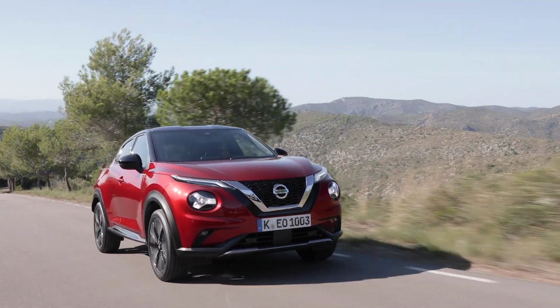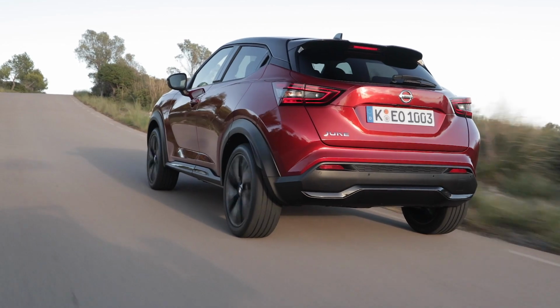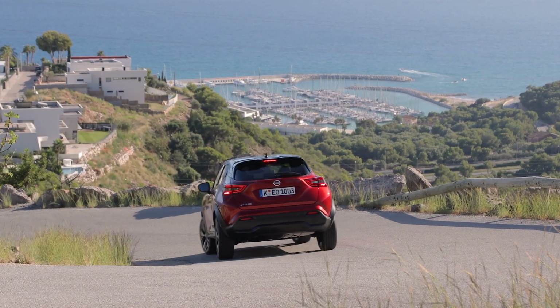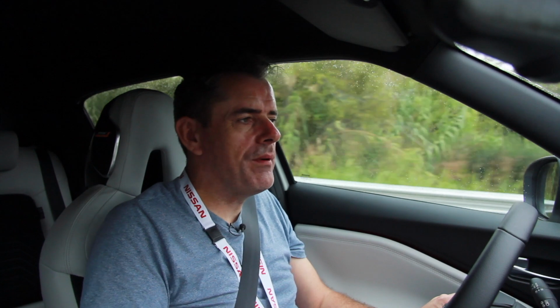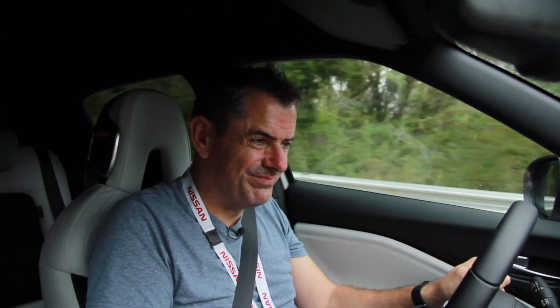There's only one engine on offer in the new Juke, and that's a 1 litre 3-cylinder petrol unit with 117 PS and 200 Newton meters of torque. So, 117 PS, like I say, is kind of imaginary. They're talking about it when you overboost it, right? So when you put everything turned to sport, and then I go back a gear, and then when I let the clutch out and floor it, I get no power. Essentially the same thing.